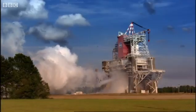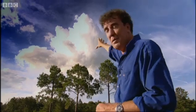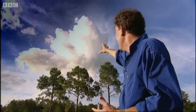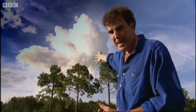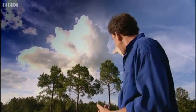Now, the most amazing thing is that that cloud up there, which was generated by the engine, is just a mixture of hydrogen and oxygen. It's water vapor. And in about an hour's time, someone in Mississippi is going to get wet washing. It will actually rain.